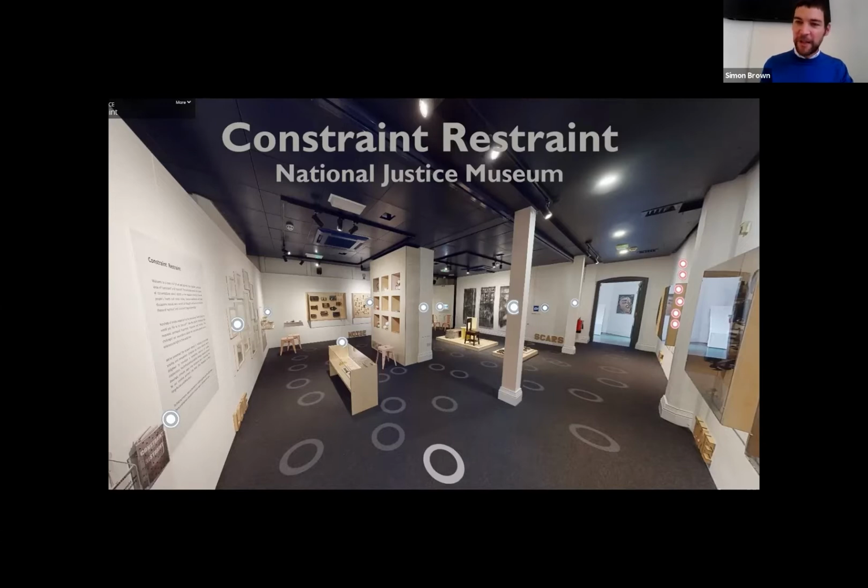We decided to do this because this shows the front end, basically, and the outputs from all the processes that Andrea described so well this morning. All those processes of co-production and working with people outside the museum to shape and inform what happens inside the museum. The Constraint Restraint exhibition is a great way of explaining how that manifests in our exhibition space. So I'm going to take you around this exhibition.